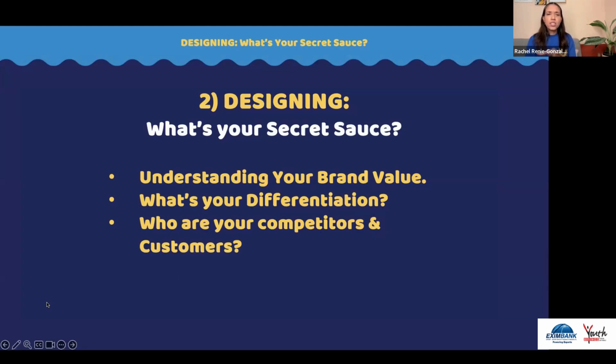So when you're designing this, you're figuring out who you are, which is most important, as in who your brand is. And I'm going to show you some layers to that. What's your differentiation? Like, what makes you stand out? What's that secret sauce? And who are your competitors and your customers that exist, right?